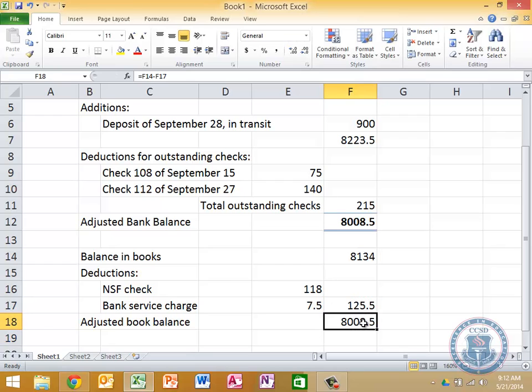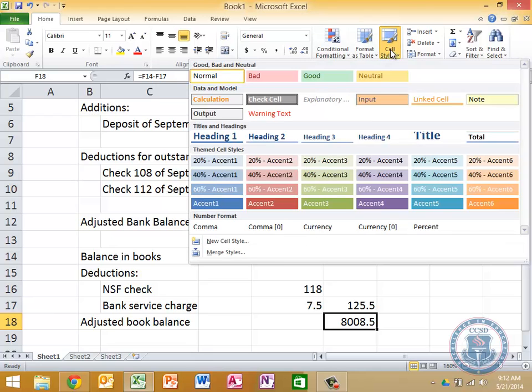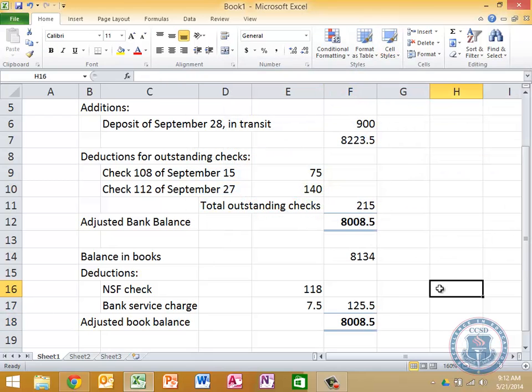Oh my goodness, I'm going to throw a little Levon cell style karma on here so it looks right. And look at this. Bing, bing. They match. That means that I've done a good bank rec. If I've taken care of all my transactions and both my totals match, I did it right.